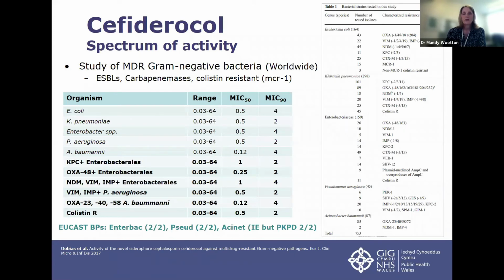And in a study of multi-drug resistant gram-negative bacteria, this is a worldwide collection, and you can see the range on the right here of different organisms and different resistance mechanisms. And here you can see the MIC50. So this is the MIC by which 50% of the population is inhibited. And you can see that even for E. coli and Pseudomonas and Acinetobacter baumannii, the MIC50 is around 0.12 to 0.5.